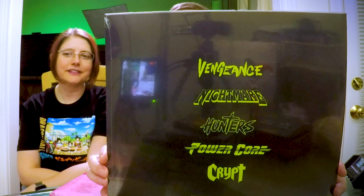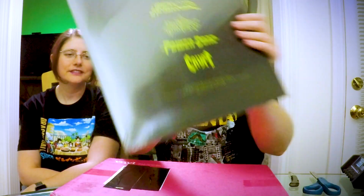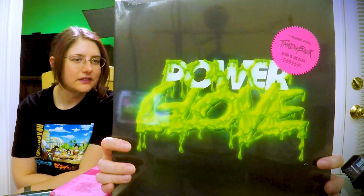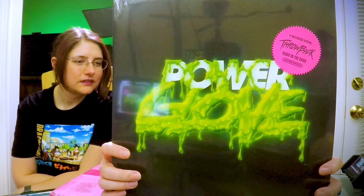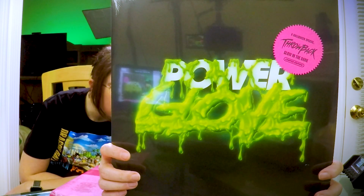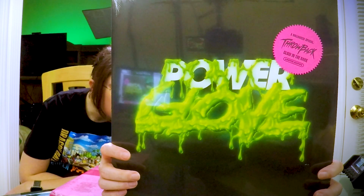That sounds more like a band lineup then. I know, right? Especially with the fonts they have there. But yeah, Vengeance, Nightmare Hunters, Power Core, and Crypt are the songs. And no, Power Glove's definitely the band. Yeah. Okay, well, let's pop this bad boy open and see what's inside, and then we'll see what other little goodies come in the box here.